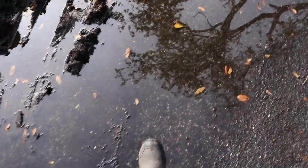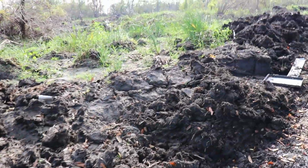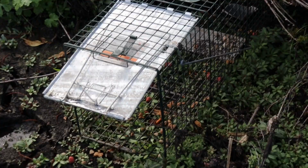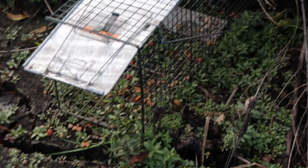Well, you can see right here where it holds water in this driveway. Used to drain to the back, but obviously can't do that right now. It's not looking good. No, nothing messed with it at all.